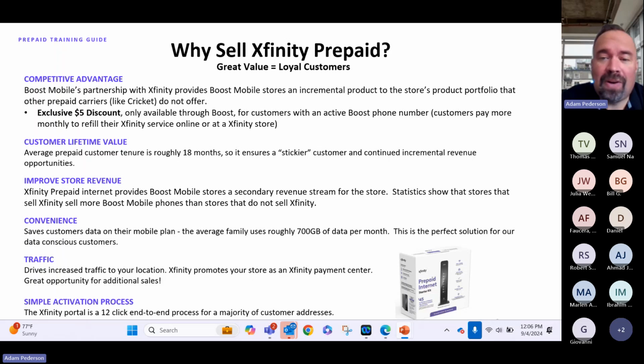Important, I don't think this has been talked about enough, but I strongly recommend you have at least 3 kits in your inventory at all times. Why at least 3 kits? If you have at least 3 kits in your store, that's what lights the switch to the Xfinity store locator to send customers to you. They obviously don't want to send a customer to a store that doesn't have any kits on hand, so they can see what inventory you guys have.